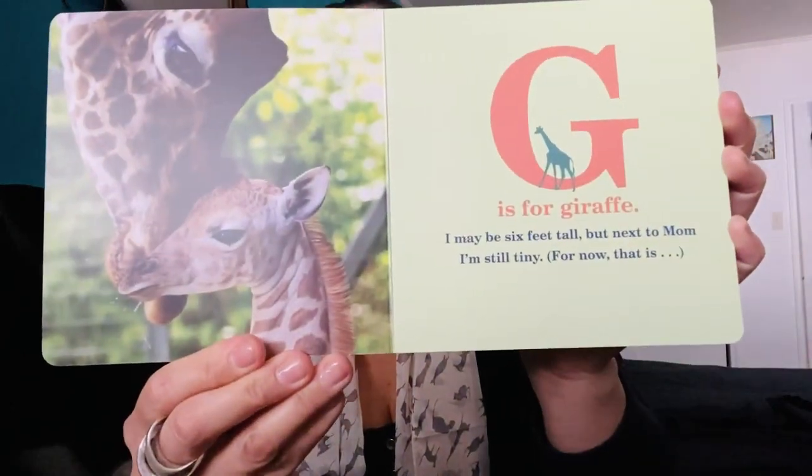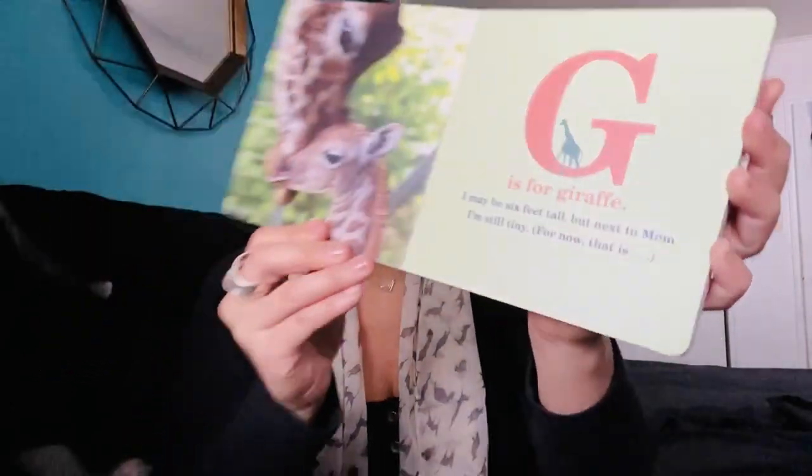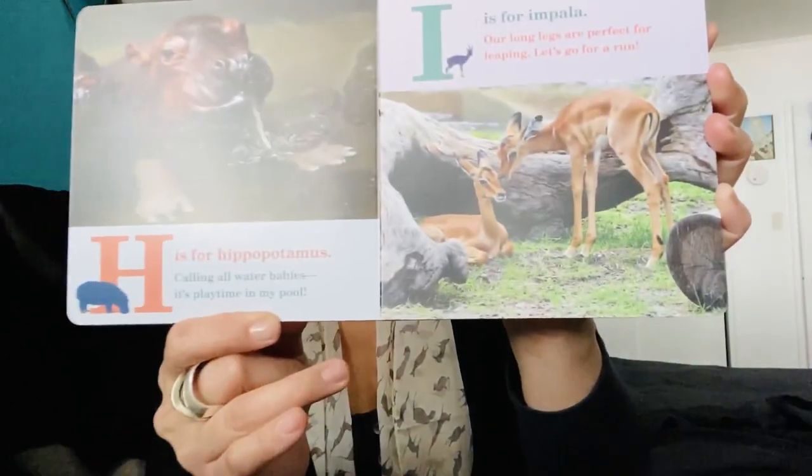G is for giraffe. I may be 6 feet tall, but next to mom, I'm still tiny. For now, that is. H is for hippopotamus. Calling all water babies, it's playtime in my pool. I is for impala. Our long legs are perfect for leaping. Let's go for a run.